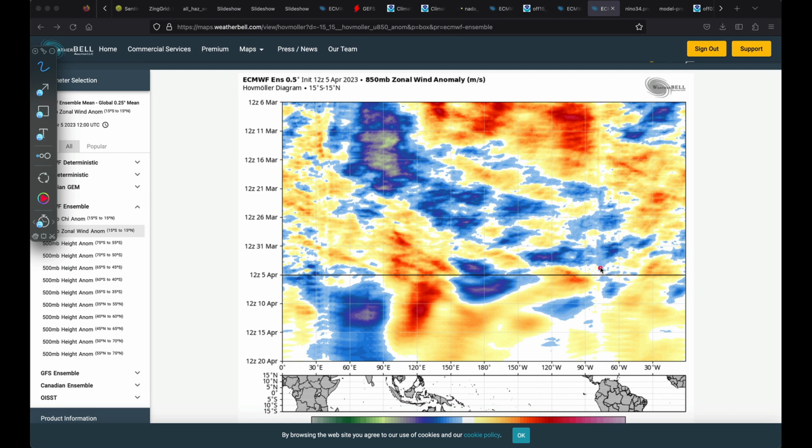But you'll notice as we go out into the forecast, which is the bottom of this graph, so here's April 5th, here's today, as we go over the next 15 days or so, we start to get more of these westerlies built into the Central Pacific. I think that will work to warm up those ocean waters again and get us inching a little bit closer toward El Nino. We've talked about there's an El Nino likelihood in the forecast for summer, and El Nino is something of an absorbing barrier.